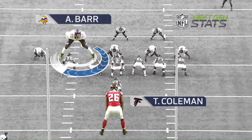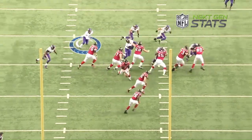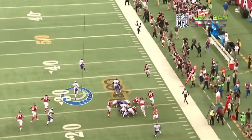Here, Anthony Barr lined up at his linebacker position. He is going to pursue Tevin Coleman on the backside. He's lined up 11 yards away at the snap. Barr gets cut on the play, slowing his speed to less than 7 miles per hour. But he gets up, hustles, chases it down.